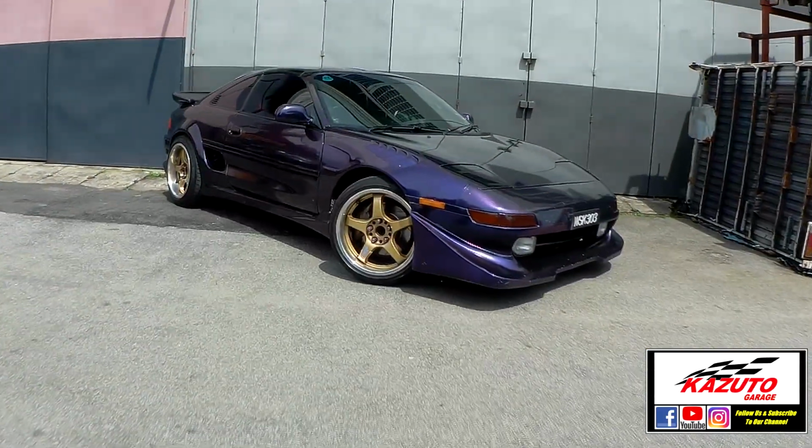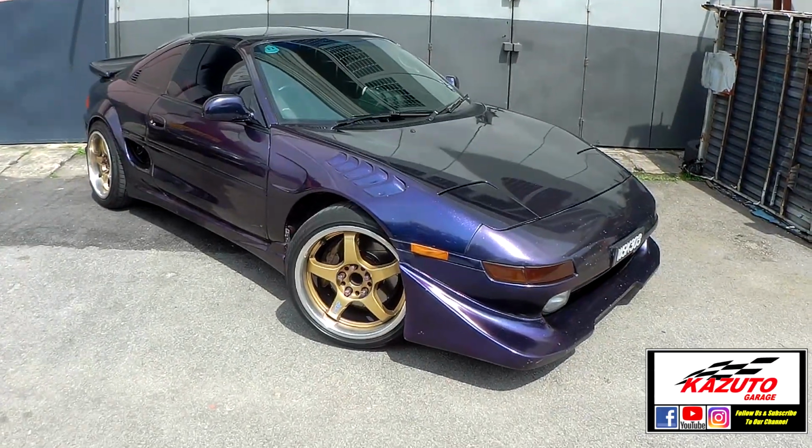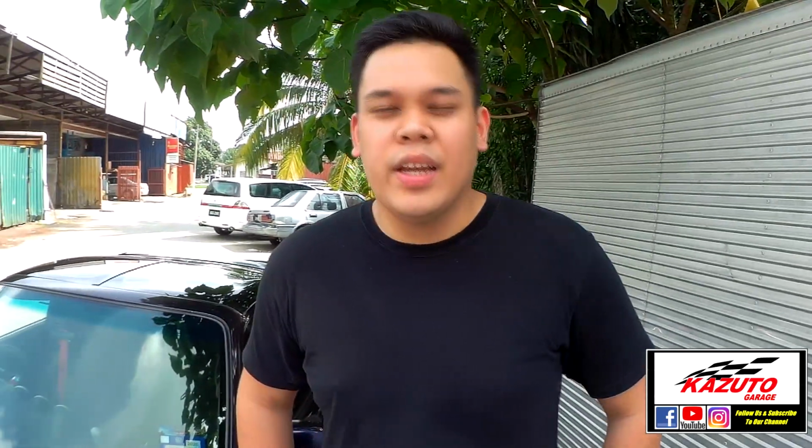Hi, my name is Johann, and this is my Toyota MR-2 SW20. I've had it for about 9 years now, and it used to be my daily driver, and now I'm really using it for weekends and competitions. It started production in 1989 and went all the way up to 99.